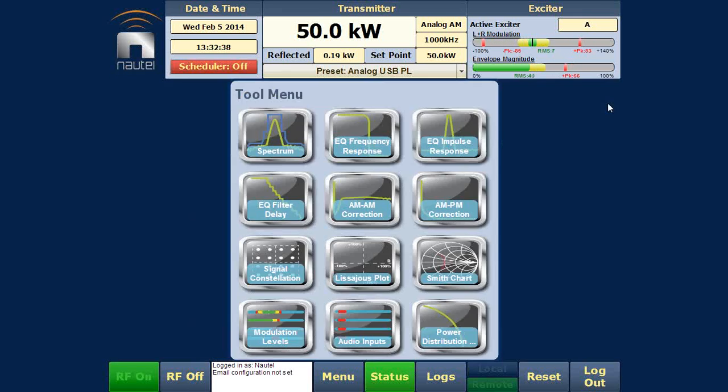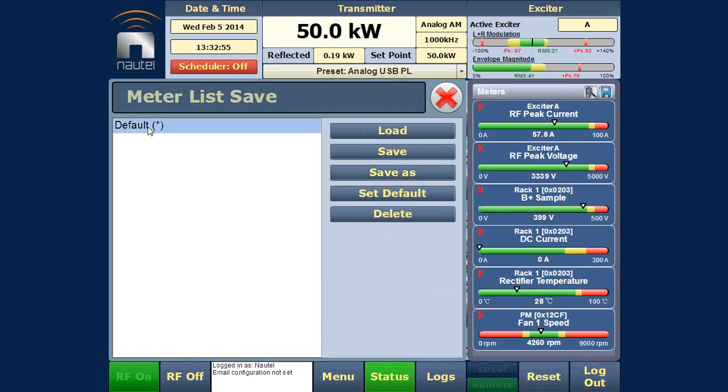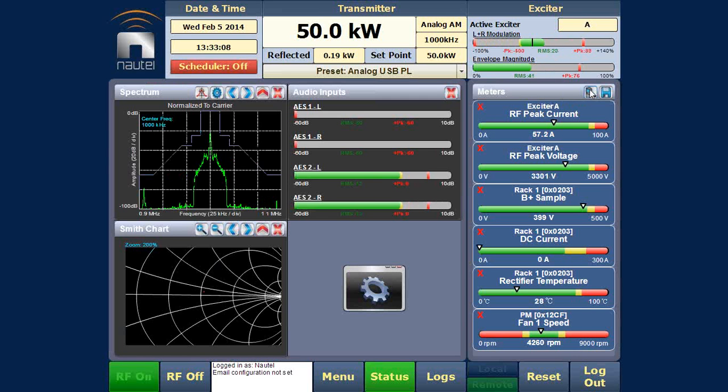Now let's do one more thing. I want to show you these meters. First off, one of the things that's cool, and it's also a response to a customer request, is that we now have meters which are persistent. So when I log into the meters here, there's a page that pops up, and I can save the configuration of the meters to anything I want, and then the next time I log in with my login, it automatically brings up that list of meters. So that's a time savings for a lot of people.